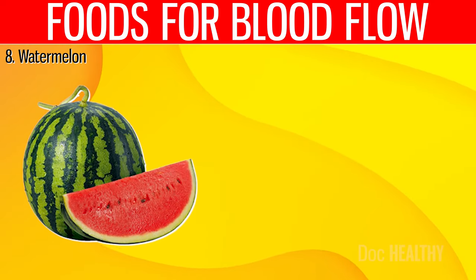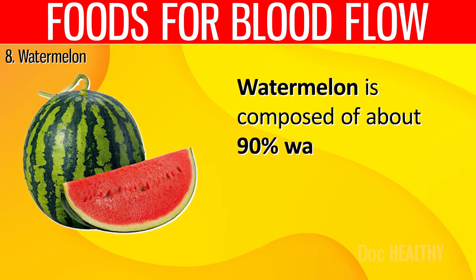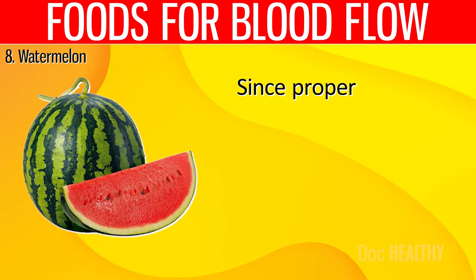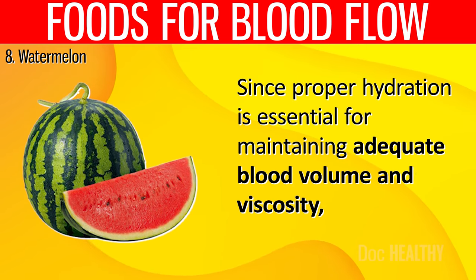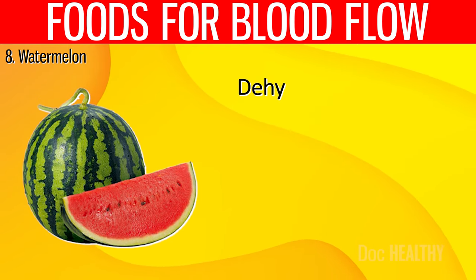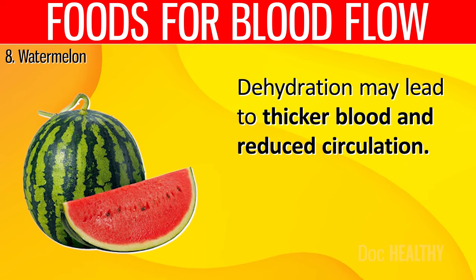8. Watermelon. Watermelon is composed of about 90% water, making it an excellent hydrating food. Since proper hydration is essential for maintaining adequate blood volume and viscosity, staying hydrated becomes crucial for blood flow. Dehydration may lead to thicker blood and reduced circulation.